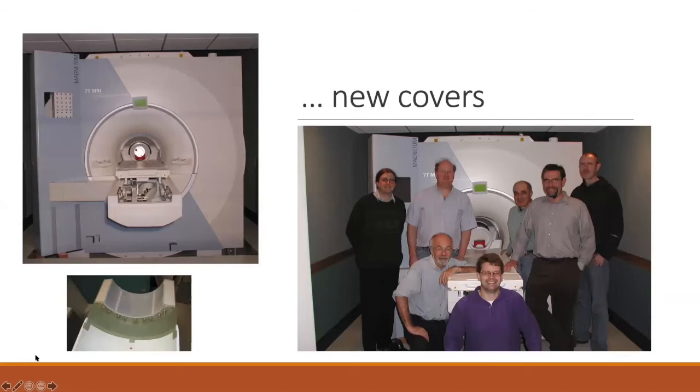And together with the gradient coil swap, we also put new covers on the system so that the system looked much nicer afterwards. So on the picture, again, you see Chris Wiggins, Larry, Wilfried Schmidt, myself, Simon Sigalovsky, Franz, and Ben Stöckel.